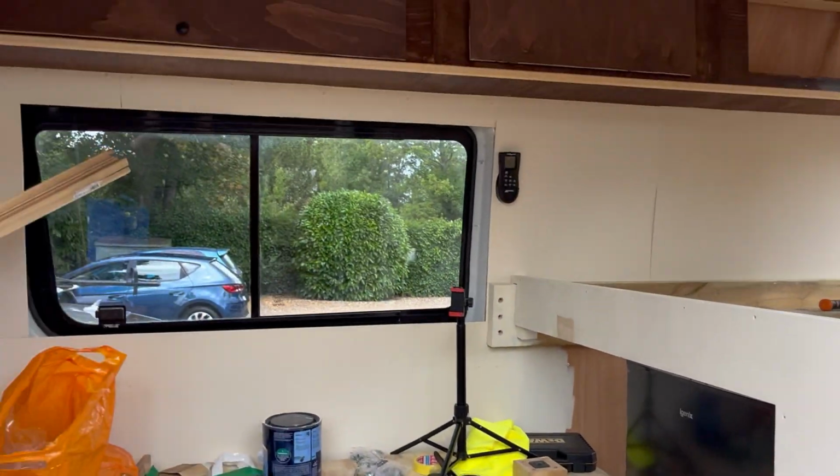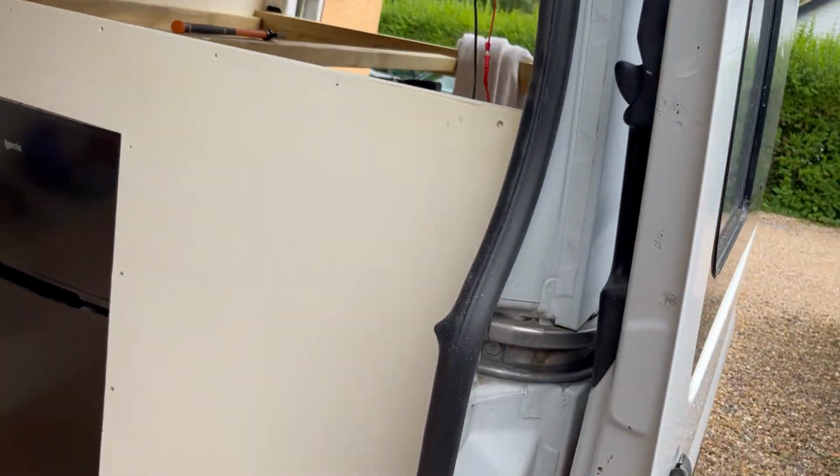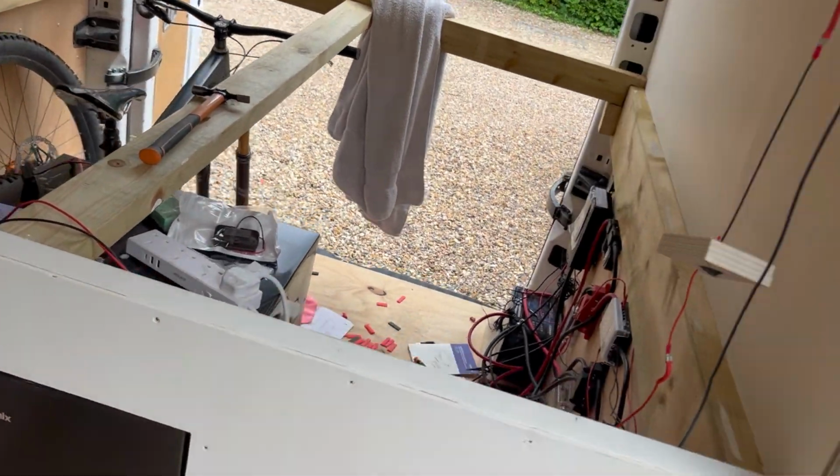Crunch time. It's Saturday. I'm leaving in 5 days. There's no kitchen unit. The painting's not done, although it's starting to look like a van, like a converted one. There's no bed, there's no bed slats, the wiring's out. It's all about to go off.